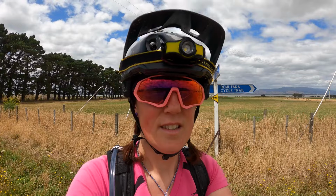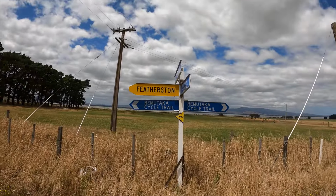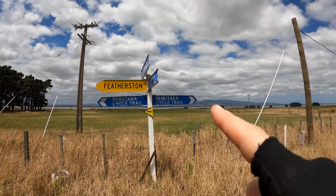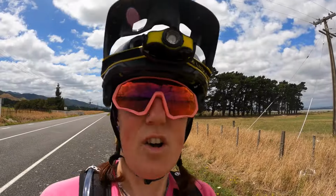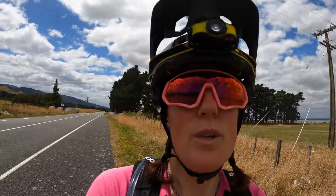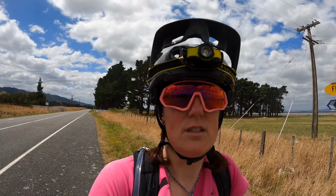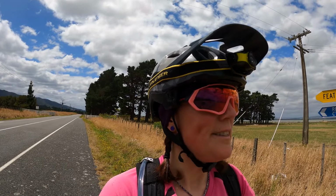Okay. So I've made it out onto the road, and as you can see, the sign, Remutaka Cycle Trail. So I'm just going to head that way out to Ocean Beach. It's just a long 37k road ride. So we just head that way, and I will eventually end up on the coast where I can enjoy the beach and set up my tent and just relax really.